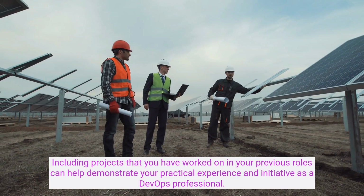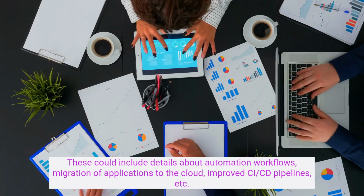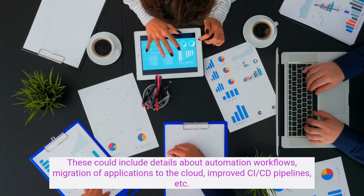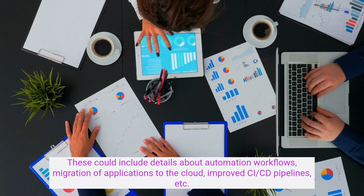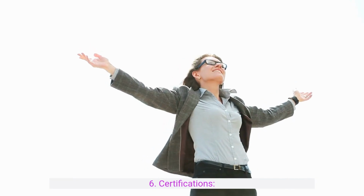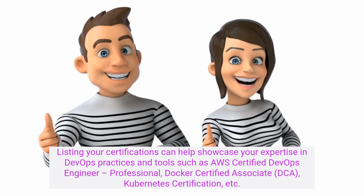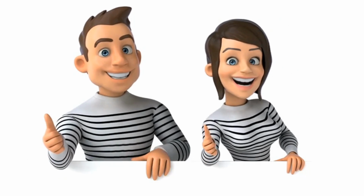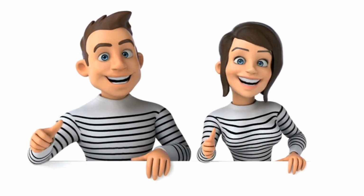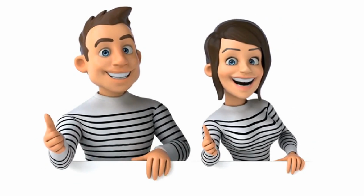5. Projects. Including projects that you have worked on in your previous roles can help demonstrate your practical experience and initiative as a DevOps professional. These could include details about automation workflows, migration of applications to the cloud, improved CI/CD pipelines, etc. 6. Certifications. Listing your certifications can help showcase your expertise in DevOps practices and tools such as AWS Certified DevOps Engineer, Professional, Docker Certified Associate, DCA, Kubernetes Certification, etc.